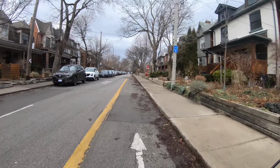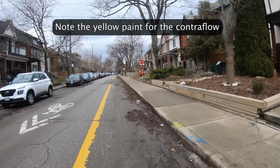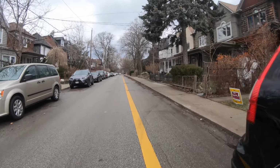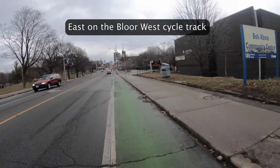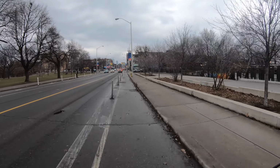Northbound on Montrose, another Contraflow lane. Alright, so we have our first little lane blocker of the day. So I'm just doing this for fun. I don't have any real destination, so you know, it's a different story if I was trying to get somewhere quickly, get to a job, get to a gig, whatever.